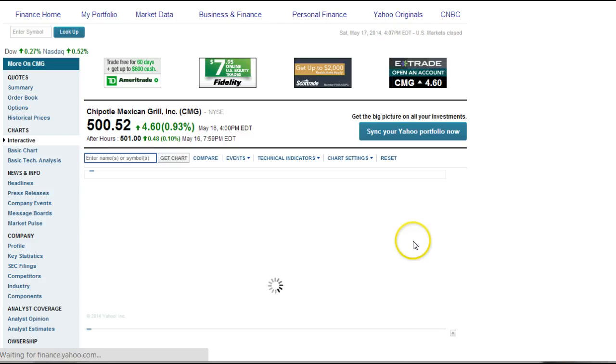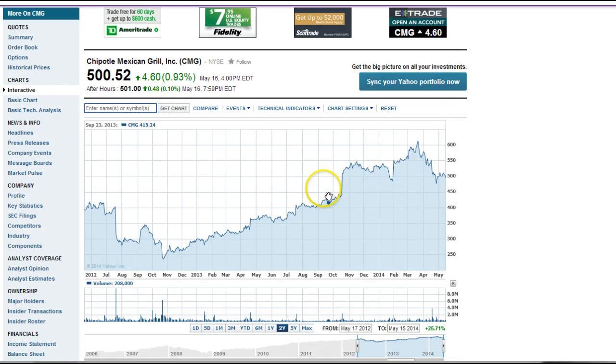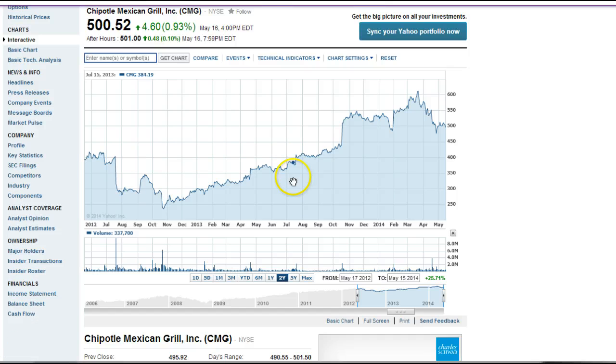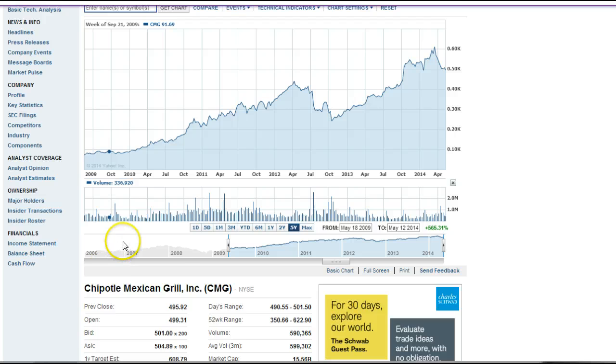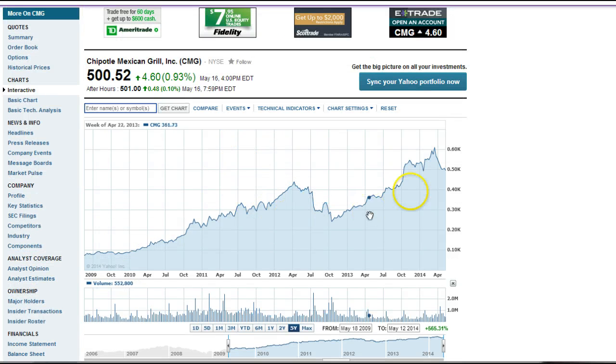So let's pull this up. And I use Yahoo Finance for pretty much all my stock charting. And let's go back 5 years. Okay, so 5 years, you can see that the stock has, oh, this is the volume. I don't want the volume. You can see, though, how the volume has generally increased in the stock over the last 5 years or so.